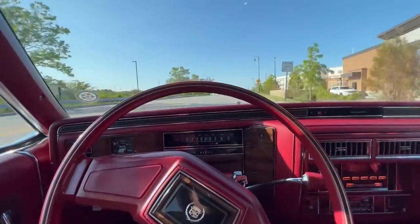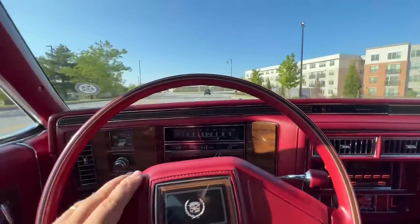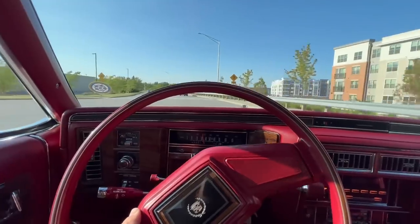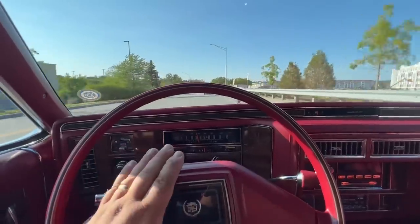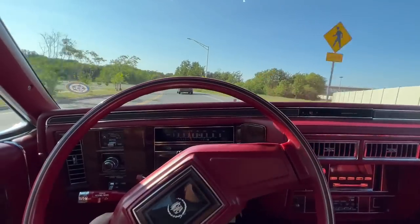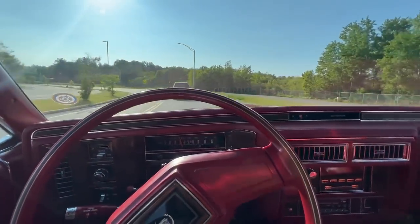Frank, I feel bad that he has to give up this beautiful Brougham, but it's giving somebody another opportunity at owning this beautiful car. And I think the least I can do for Frank is find him a loving, caring home. Someone who's going to cherish this car, keep it in a garage, drive it, enjoy it, collect it, and love it nonetheless.